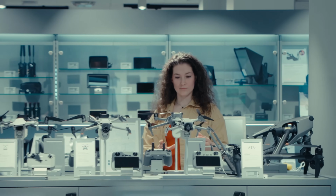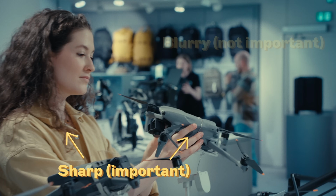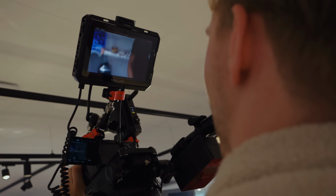And that's also why it's so nice to have shallow depth of field. Because when you get the shallow depth of field, you can also remove all the things in the background and make it blurry if you want to. I would recommend full frame and a wide open aperture when shooting in the store.